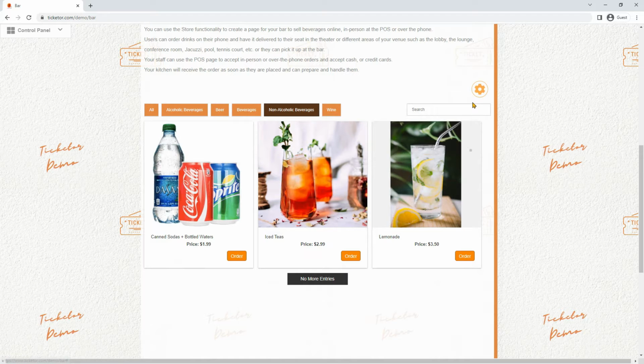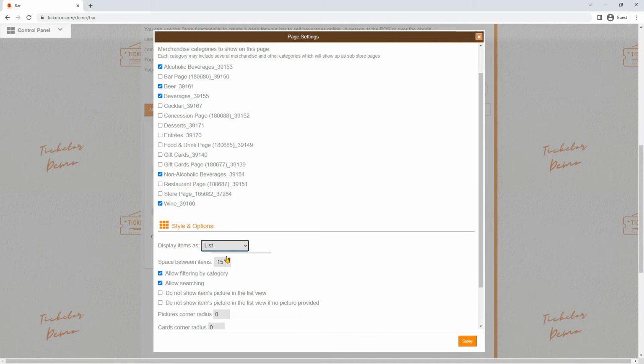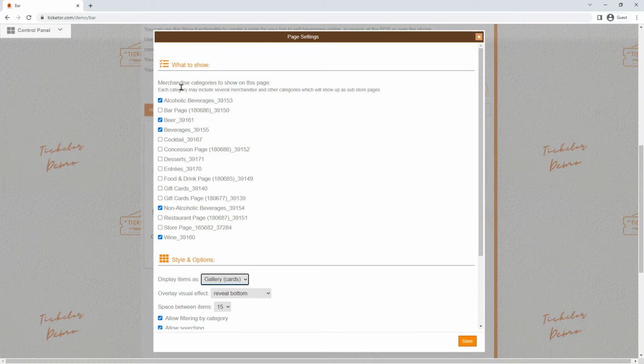The items can be shown on the page in different formats. They can be shown as cards in a gallery format, or they can be shown as a list with or without pictures. The bar page in our demo site shows items as gallery. Each store page can be set to show items from certain categories. For example, the bar page is set to display items from alcoholic beverages, non-alcoholic beverages, wine, etc.